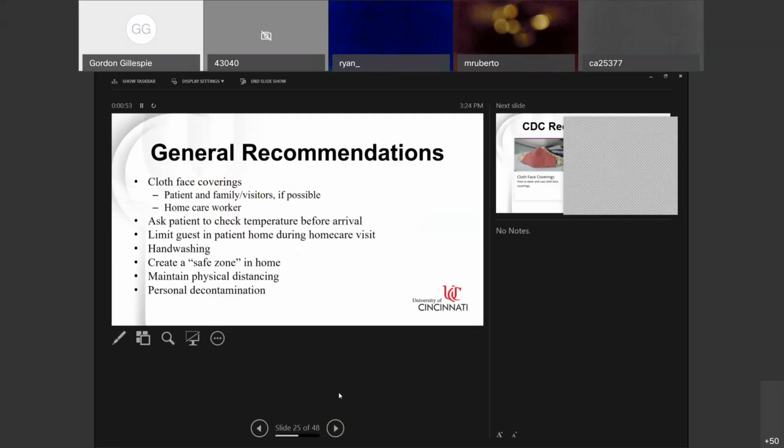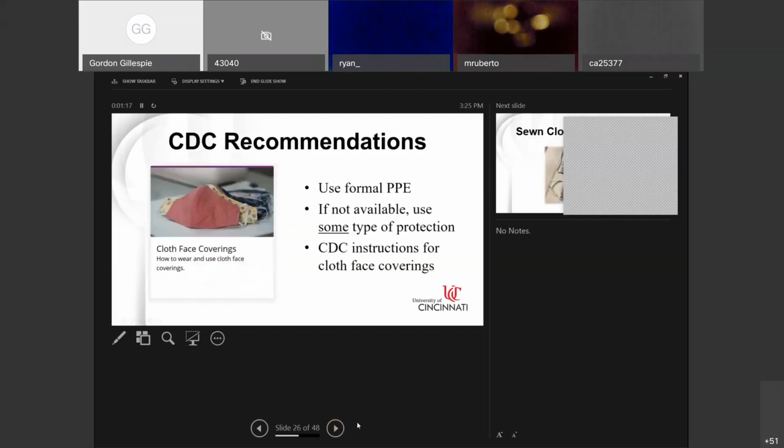And so I'm going to try to give you a summary of the recommendations we're going to go through about how to do cloth face coverings, which again are not optimal, but in the absence of anything, what do you do? Asking patients to check temperatures before arrival, and when you're doing home care, limiting guest access. So it's really just the patient and their significant other. Hand washing, how to create a safe zone, and this is my version of a safe zone, not like a normal safe zone you would think in terms of helicopter transport or other things like that. Maintaining physical distancing and then personal decontamination when you're in the home care environment. So the first thing is CDC does have recommendations posted on their website at cdc.gov where they talk about how to actually make your own cloth face coverings.